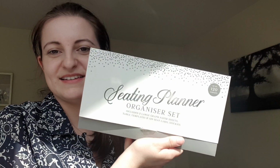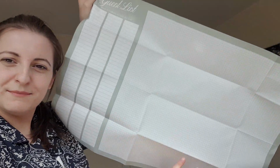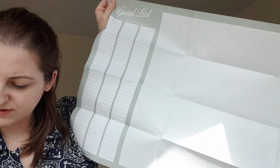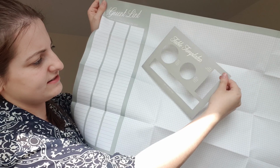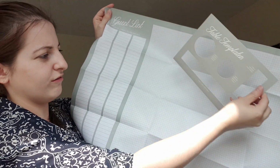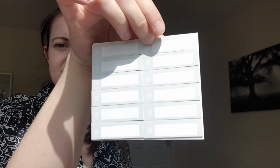So just open it. So it comes like this. I can't seem to get in it. Oh, so that's quite good. So it comes with, here we're coming to the big day, guest list, and then a huge, oh my gosh, a huge map, basically. And then this is the table template. So then you've got different sizes. So you've got obviously your top table, you just draw it on wherever you want. That's quite good. Then I'm guessing these are your name places to like stick around in a circle, I guess.